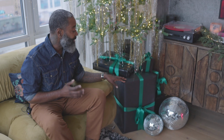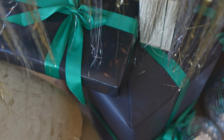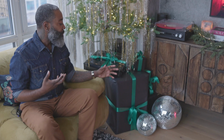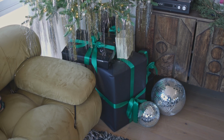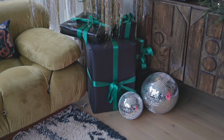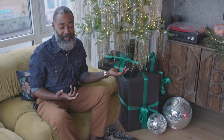So the gift wrapping is actually from Target. And I did matte black and shiny black just to give it more depth and dimension. And I did a green silk ribbon. Black paper is so not thought about, but it's so modern, and it's so new, and it's so fresh, but it's still also traditional with the green ribbon. And that's why I opted to do this. And black always grounds the space. In design, black and white always grounds the space. So black literally grounds this silver and gold tree.